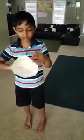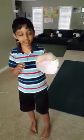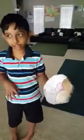Okay, so I totally forgot to say that your medulla oblongata is connected to your spinal cord and your cerebrum. It takes up 85% of your brain. And the cerebellum is called the little brain.